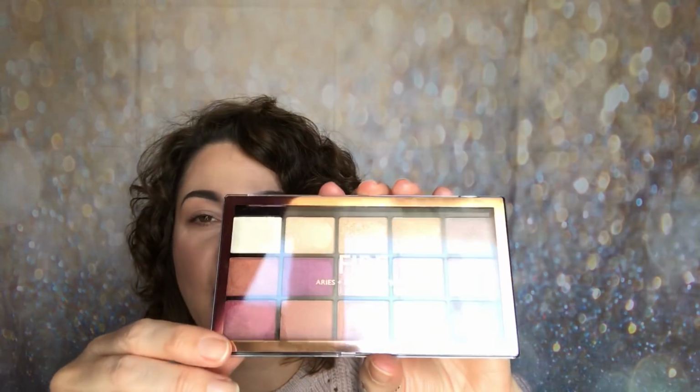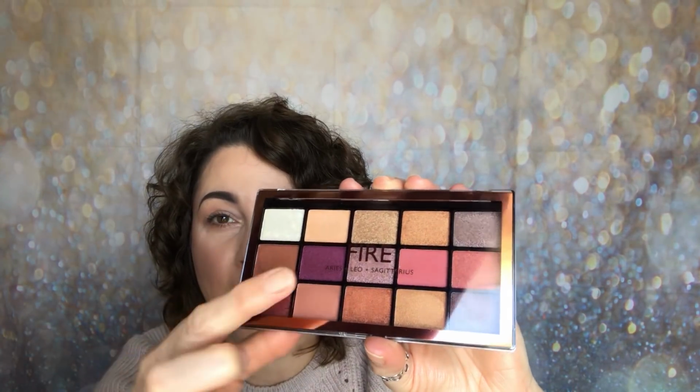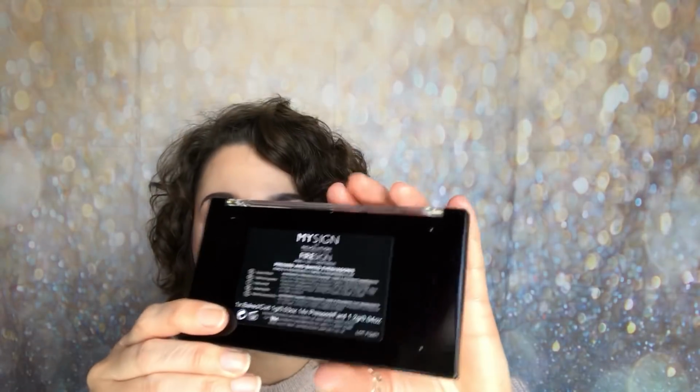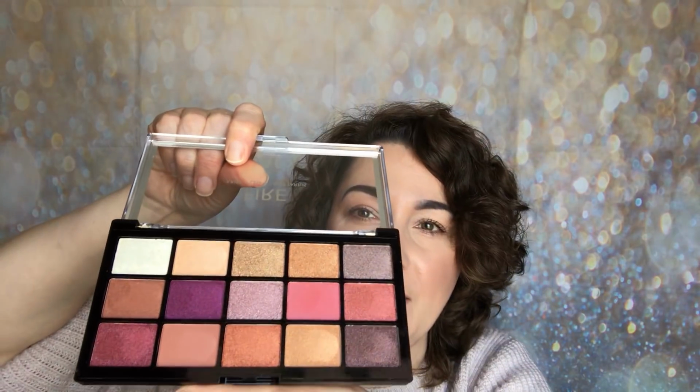Now I had to get this palette because, obviously, I had to get the Earth one because that's my star sign, but this one is stunning. The colours in it are so vibrant. I mean, that's gorgeous. And you've got again the rose gold trim. Again it says my sign and then Fire sign, with the ingredients on the back. And then these are the shades that you're getting in this one.